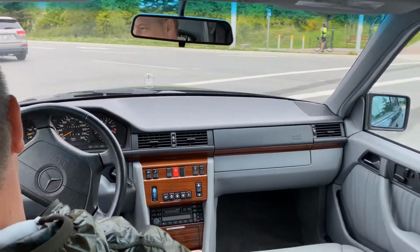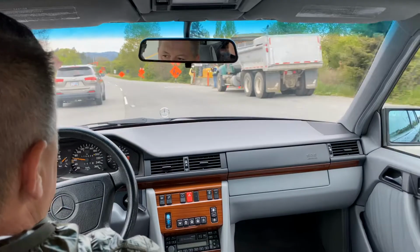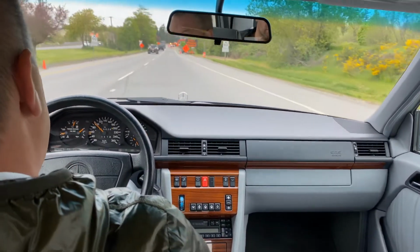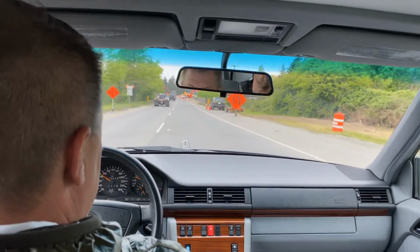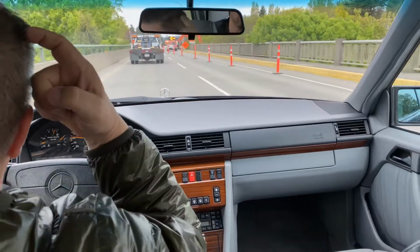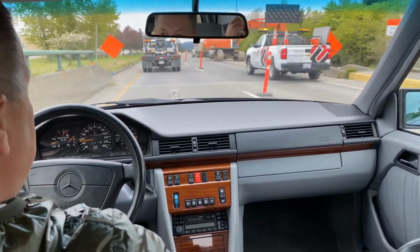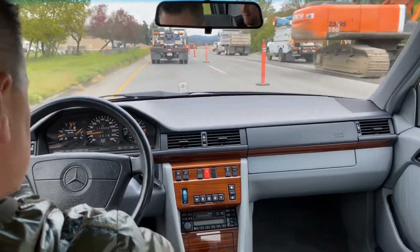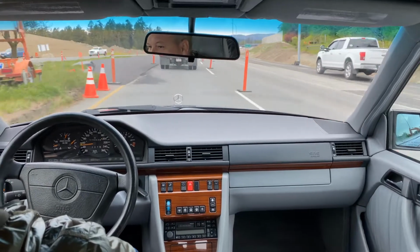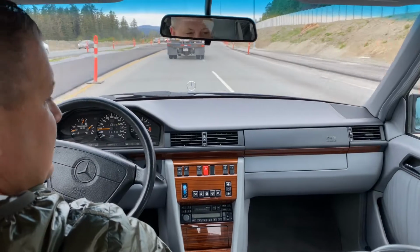So we're just going to accelerate onto the highway. It's up to 100 kilometers, 60 miles an hour, quickly, easily, shifts really well. I'd say this car drives extremely well. It's quiet too. They're one of my favorite cars. I think having this in a 94 E500 would be the cream of the crop. That's a car I'd love to own.